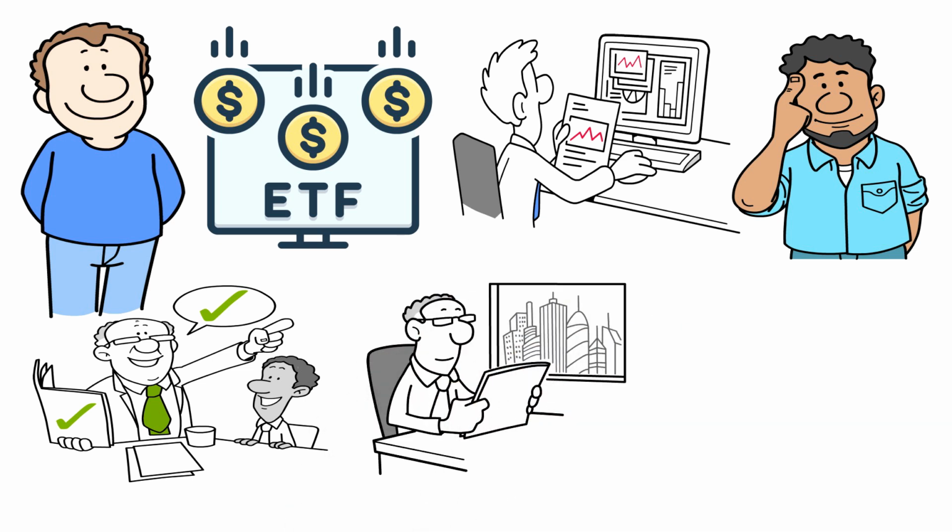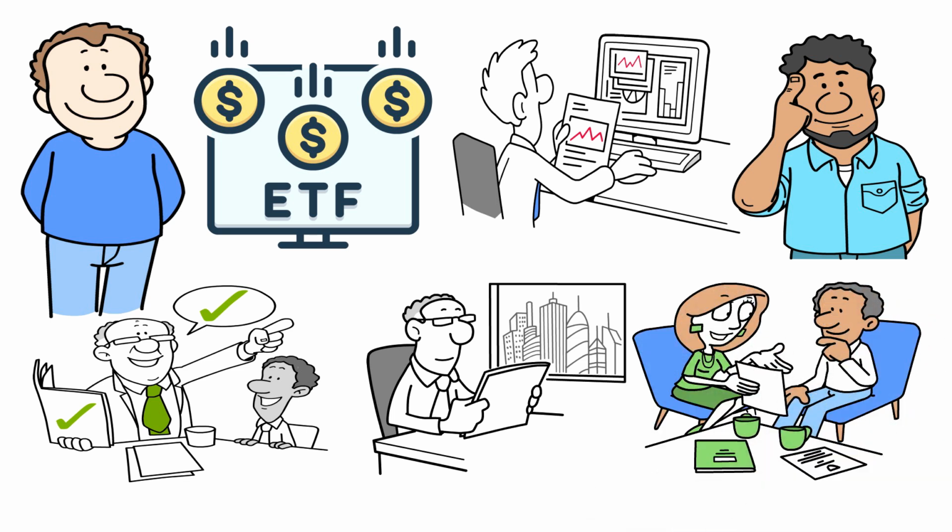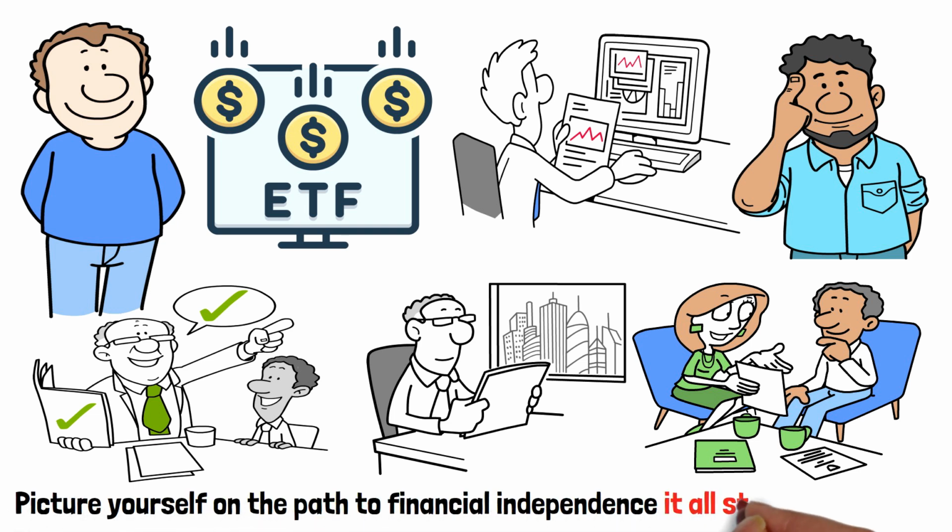Why not explore ETFs that align with your goals now? Your future self will thank you for the decisions you make today. Picture yourself on the path to financial independence. It all starts with action.